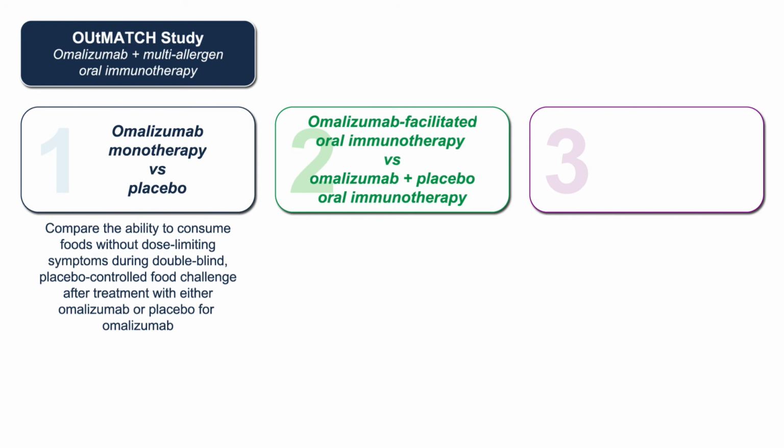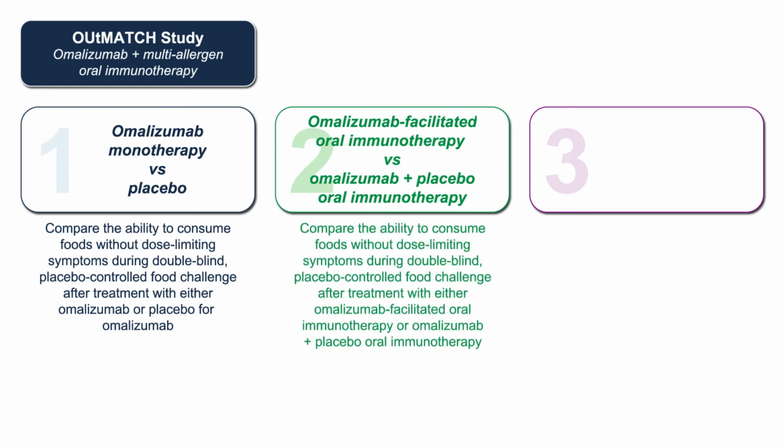Stage 2 is designed to evaluate omalizumab-facilitated multi-allergen oral immunotherapy versus omalizumab plus placebo oral immunotherapy. The primary objective for this stage is to compare the ability to consume foods without dose-limiting symptoms during a double-blind placebo-controlled food challenge after treatment with either omalizumab-facilitated multi-allergen oral immunotherapy or omalizumab plus placebo multi-allergen oral immunotherapy.